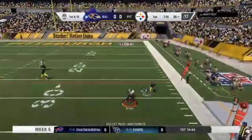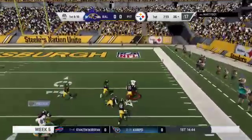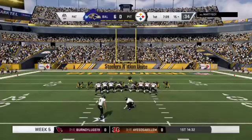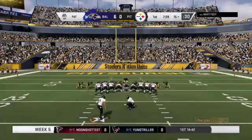Jackson. And he's got the rookie from Oklahoma, Marquise Brown. And they can't corral him. And all the way in for a Ravens touchdown. Hollywood, Marquise Brown, his 4th touchdown on the year. And they are able to strike first here on their opening drive.